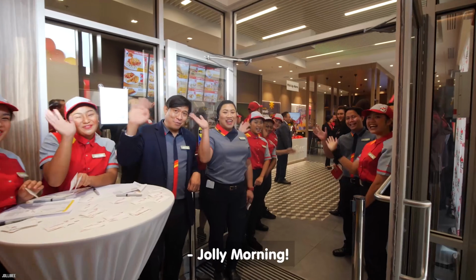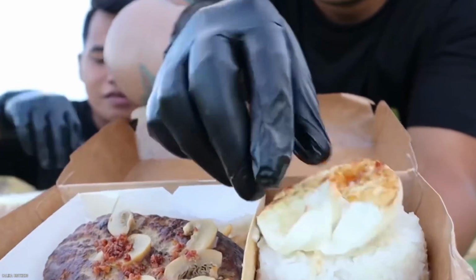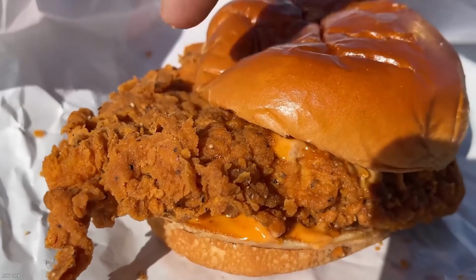Jollibee may not have restaurants in every city, but they definitely have a unique menu. Sadly, though, not all the items are still available. Here are 10 discontinued Jollibee items we want back on the menu.